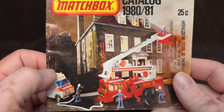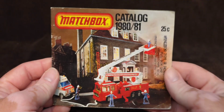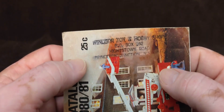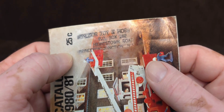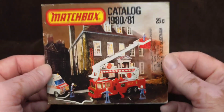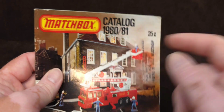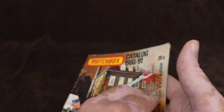All right. And we are down to our last one here. Cool. We're only about 20 minutes into this, so I'm moving fairly quick. I'm trying not to stop too much. What's this? Windsor Toy and Hobby Show. Hightown Road, Princeton Junction, I think, New Jersey. But yeah, 1980. This is basically why I got the other three, is because of this one. You know, I was born in 1980, so I was like, I wonder what they had out then. So let's have a look.